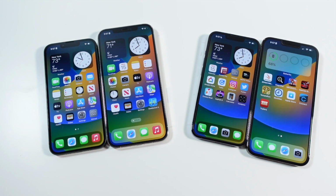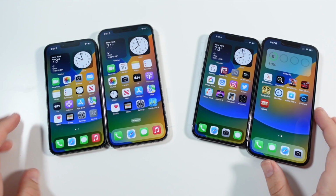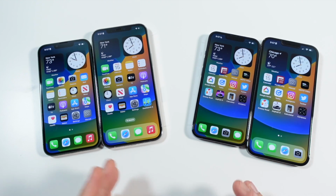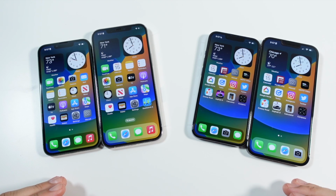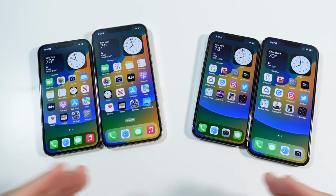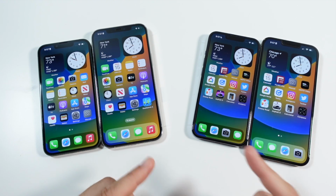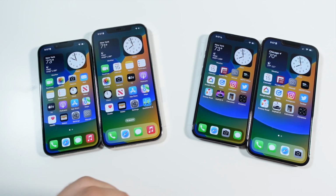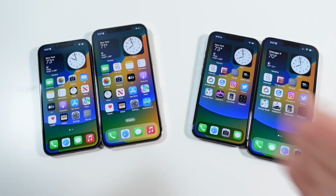So if you're looking forward to iOS 16, let me know what reviews you want to see down below. I do plan to cover iOS 16 on a lot of iPhones, as well as showcase a lot of the features and maybe make some tutorials on some of the upcoming features. So let me know what you want to see on that. But all iPhone 14 series, expect iOS 16 loaded up right away. And also expect a quick update, because usually Apple drops a quick update right after the iPhones actually arrive to customers, so look out for that as well.